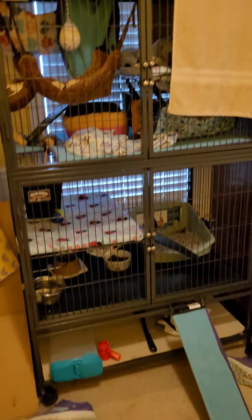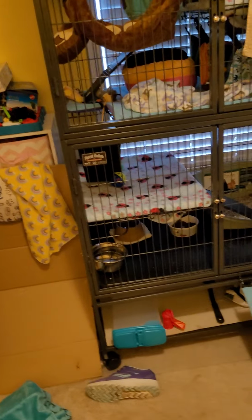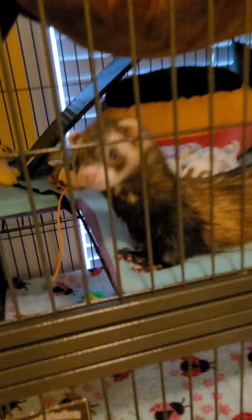Hello everybody, and today we're doing Oreo's cage tour. So, small little update first off. Oreo got sick yesterday, and then yesterday afternoon she was fine, she was up, she was playing, and this morning she's acting fine. She's completely okay now, just a little bit sleepy. So, yep. And there's little baby now.